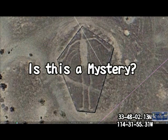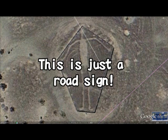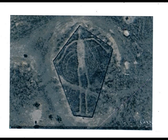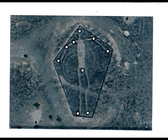There is a sort of line picture in California, USA, called Blythe Intaglios. And they say it's a mystery, but this is not at all a mystery. This is just a road sign. I'll show you how it is. Okay, this is the Blythe Intaglios, and here is a proof. Have a look very carefully.